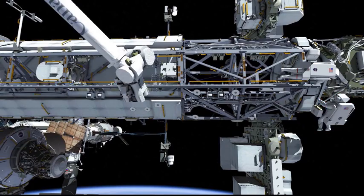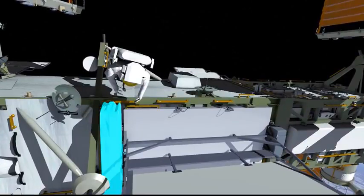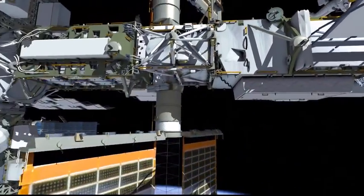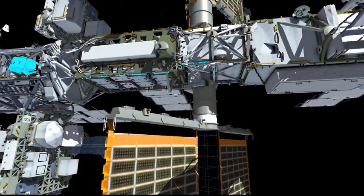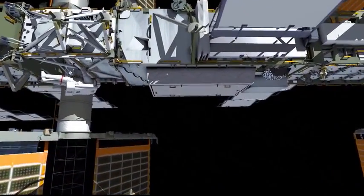So once both crew get outboard of the SARJ, they'll inspect the radiator and the various mechanisms around it to make sure none of them will be in the way as we retract it. Both the shroud and there are 6 cinches located around it that they'll inspect. Kate will translate around the zenith side of that truss, and Jeff on the nadir looking at the radiator to make sure it's prepared for its retraction on this EVA.